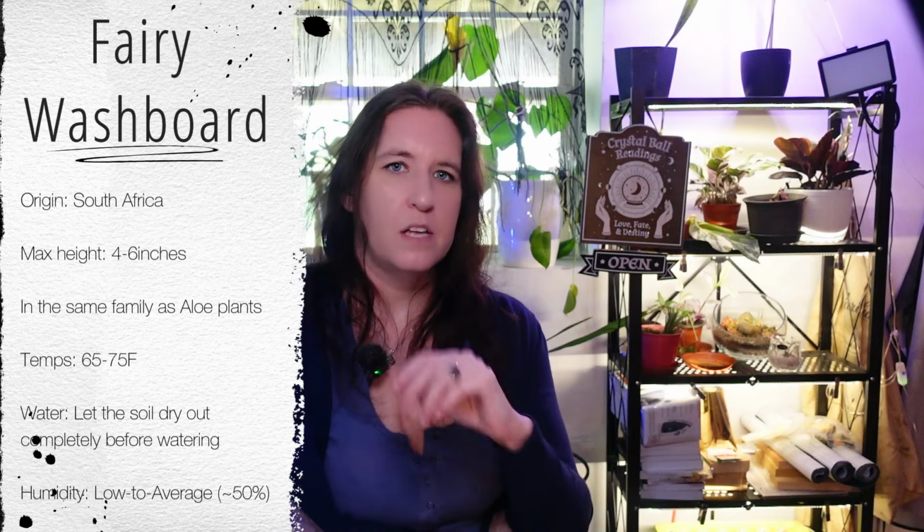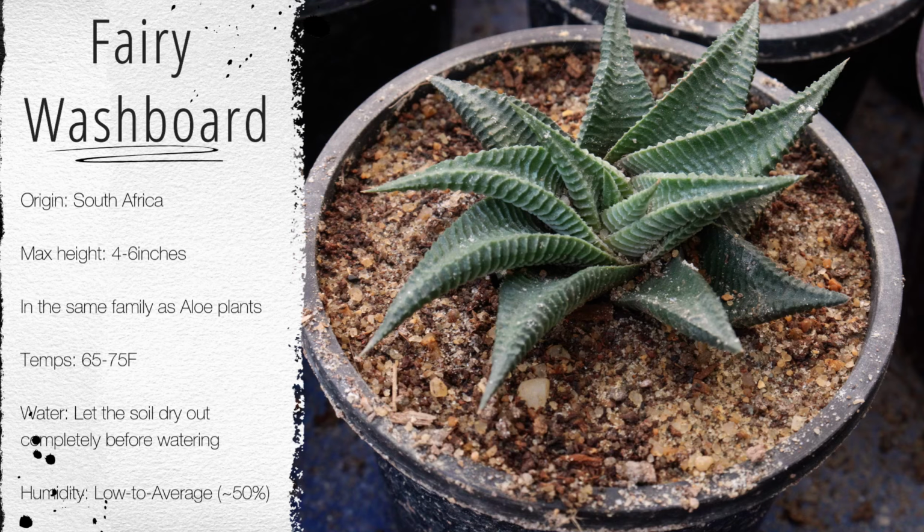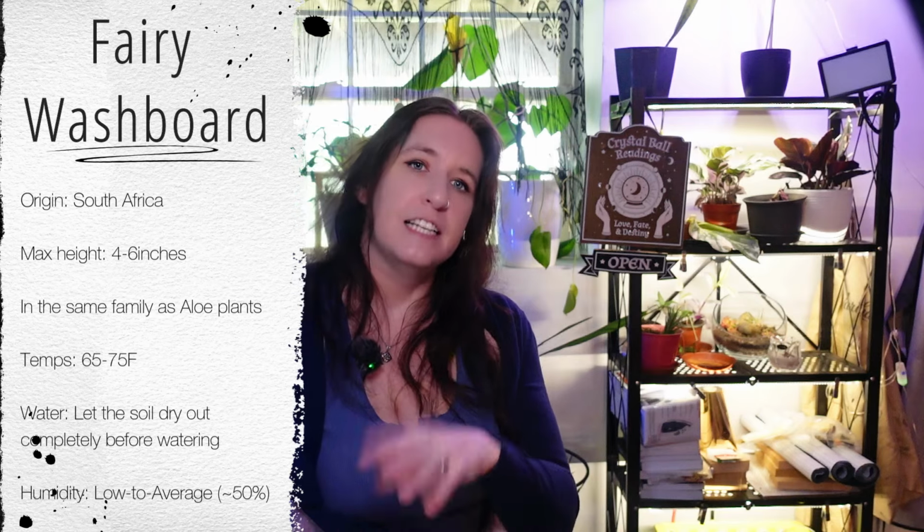One thing to remember is that fairy washboards are fairly sensitive to wet soil, so you'll want to use a potting mix that drains well. Think about adding perlite or vermiculite for better drainage, along with some organic matter for extra nutrition. When you water, make sure you do it thoroughly so water runs out of the drainage hole, and then let the soil dry out completely before watering again. Fairy washboards grow slowly and don't really need any extra fertilizer. Just a yearly repotting will honestly give them all the nutrition they need.